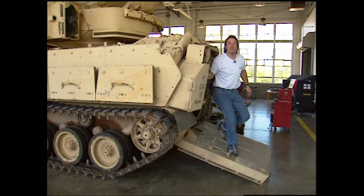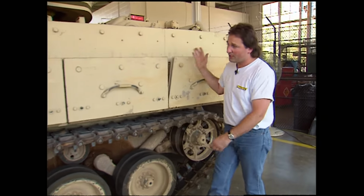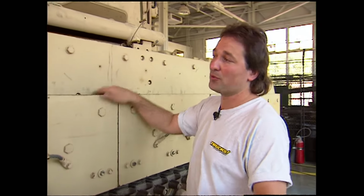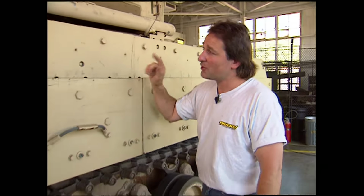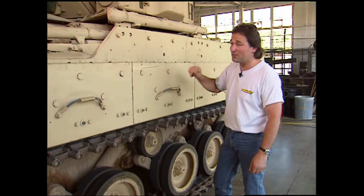Now, in the past, the tank got its protection by how thick the armor plating was. Of course, that all changed when the shaped charge came out, because it was designed to blow through 4 or 5 inches of steel. So the Bradley uses a little different technology, and it's called reactive armor. This is how it works.